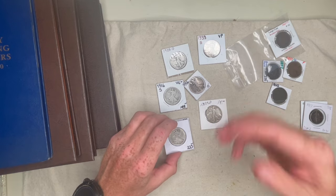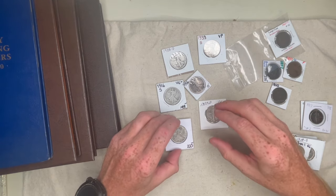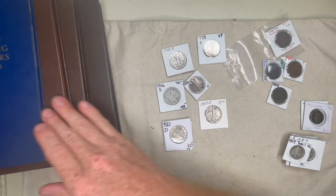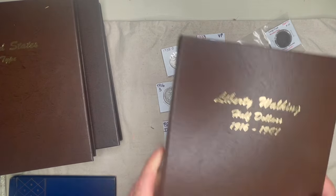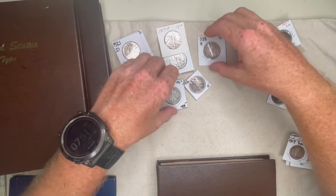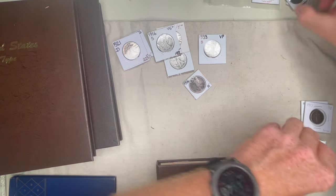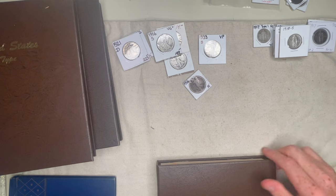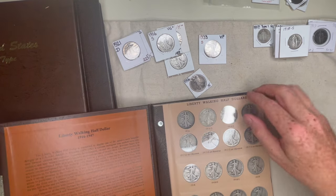Excuse me. I'm still kind of getting over this cough I had for about 2 weeks now. So excuse me if I do cough. And I will get my Walkers out here. I'm going to put these right up here. Large cents are getting hard to find too. They're, excuse me, getting very hard.